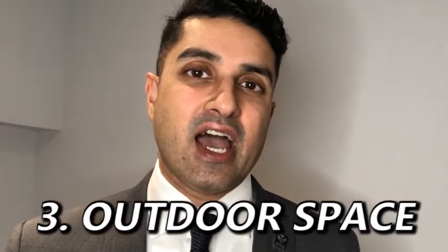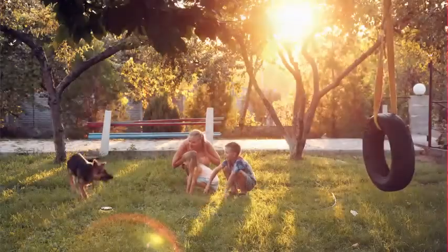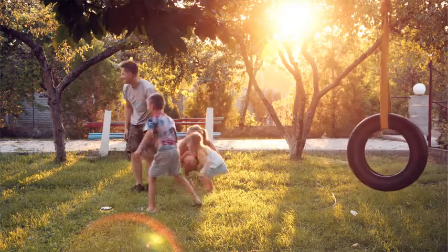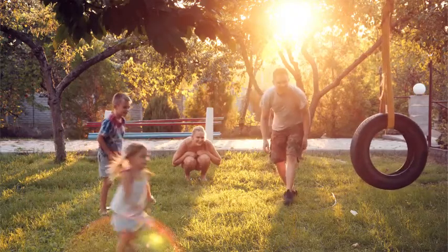Number 3, outdoor space. So as we're here looking forward to warmer weather here in the GTA, outdoor space is more important than ever. So given that so many of us have spent record amounts of time indoors, we're all craving fresh air and to get out and the ability to socialize with friends and family this summer safely. I know that isn't a possibility for condo owners, but that's why I recommend bringing touches of nature inside.